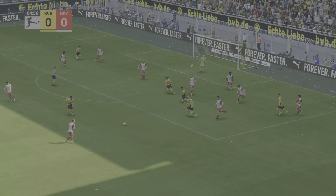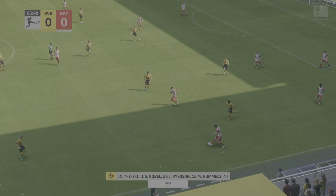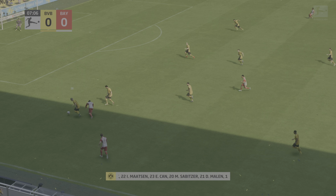Well, that's how to keep the opposition at bay. Here's the starting 11 for Borussia Dortmund. Marcel Sabitzer plays alongside Emre Can in the centre of midfield, and Niklas Füllkrug is up front.